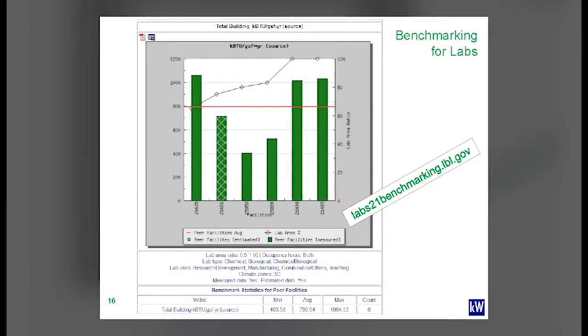Oh yeah, one more site I had: if you're doing a lab, labs have super high ventilation rates, and so it's a totally different data set to compare yourself to other labs. And Labs21 developed this benchmarking data set for labs that you can use, and it's labs21benchmarking.lbl.gov. It also lets you pick similar peer groups by geography and the type of lab that it is. So those are some resources for you to use.